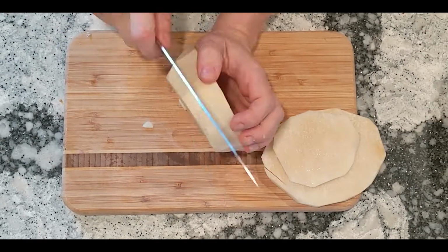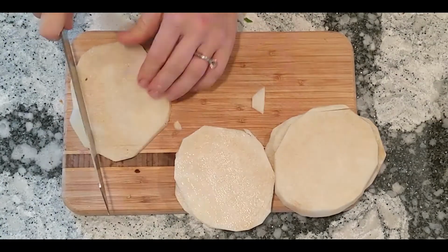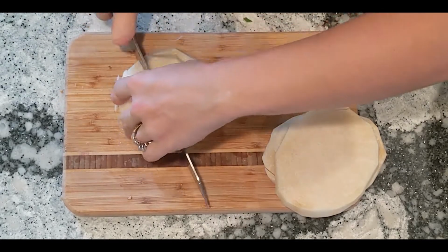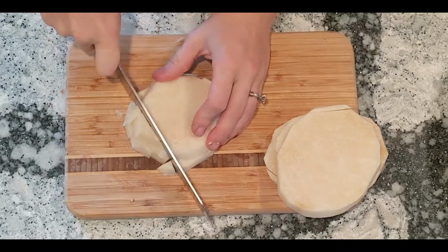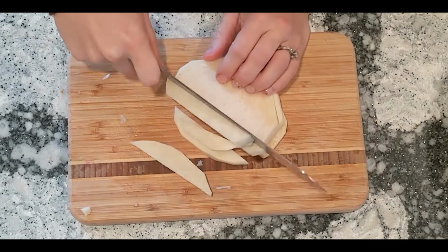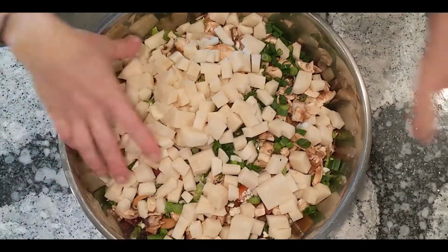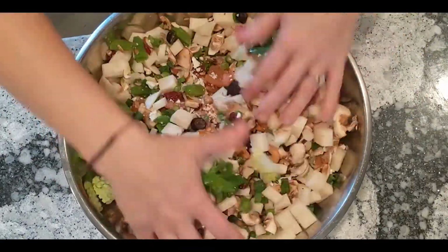The nice thing about it is you can use almost the entire thing. All you do is peel it and cut it up however you want. Mix your salad up.